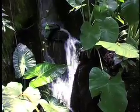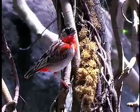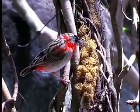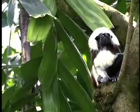Wildlife is everywhere in this tropical habitat, from fish to birds to some other very interesting creatures. We're here in the tropical pyramid at Moody Gardens, and we're talking with Kat. She's a biologist here. Now, Kat, we saw some very interesting little monkey-like creatures hanging around. What are they? They're called cotton-top tamarins.